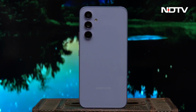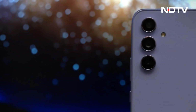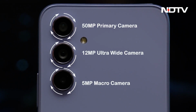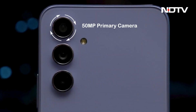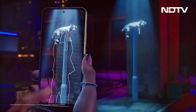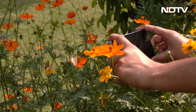Samsung has been exceptionally good at camera technology, and this phone is no different. The A54 uses a triple camera setup comprising a 50MP primary camera, a 12MP ultra-wide camera and a 5MP macro camera. The major upgrade here is the primary sensor, while the other two cameras have been carried forward from the previous model. The camera app is quite easy to navigate. You get a Pro mode as well if you're interested in having more control over the imaging process.